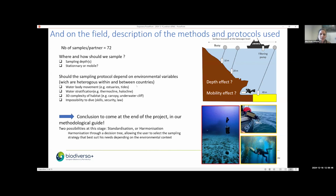Should the sampling protocol depend on local environmental variables, for example, the water movement, like the tides, or the water stratification? Because when the water at the surface and at the bottom is separated, for example, with a thermocline, so a huge difference in temperature, or a halocline, which is a huge difference in salinity. If you filter just at the surface above these clines, with no mixing of water, maybe you won't have the full picture because it depends on how eDNA spreads in the water.